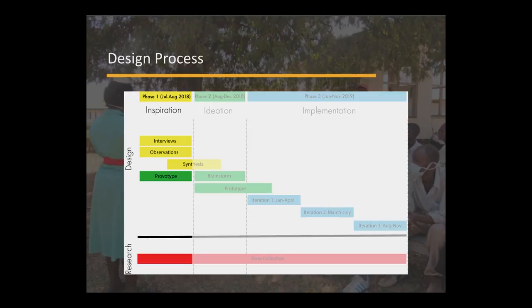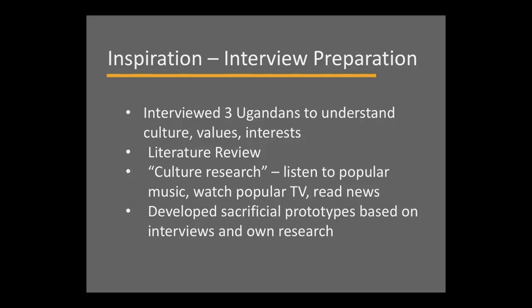So phase one was basically inspiration. So trying to understand what makes Ugandans tick, what the challenges are around tuberculosis adherence, and how we might address them. So to start, we were going to go to Uganda, and we didn't want to go in unprepared. There's an entire ground team there of researchers who are well-versed in TB adherence in Uganda, and so we interviewed three of them. And the purpose of this was sort of to understand what makes Ugandans tick.